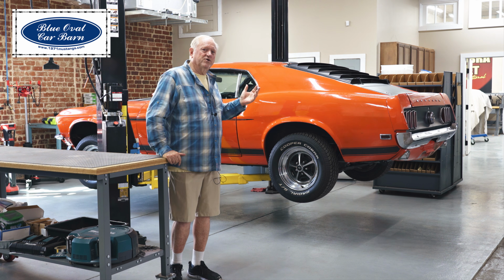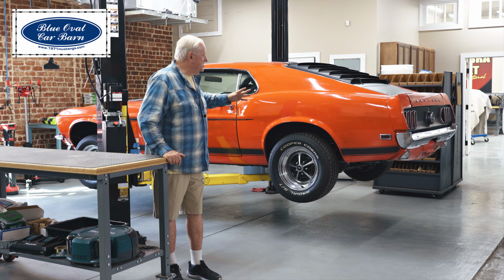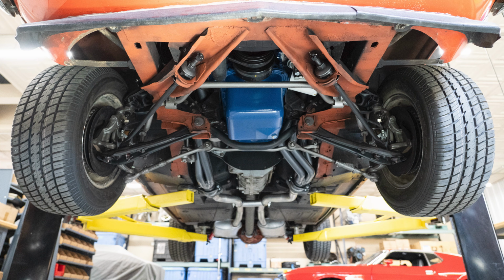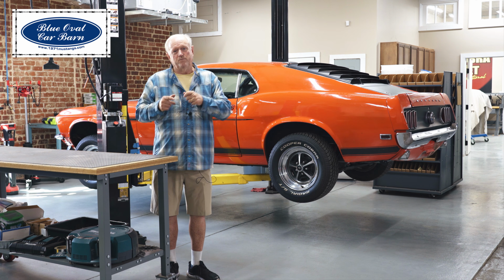The interior's in great shape for an original car. I've still got to put the spoiler on the back. We just got the exhaust in it. We just got the car running. We're going to drive it as is for a while. I'm going to post a few pictures of it.